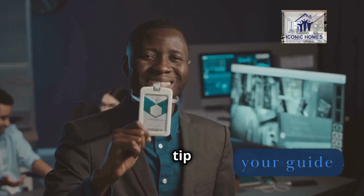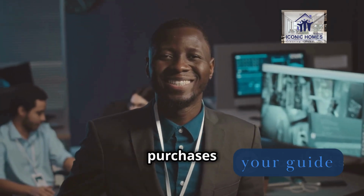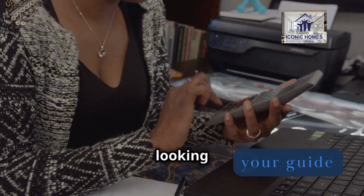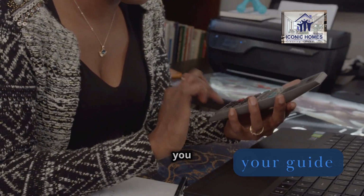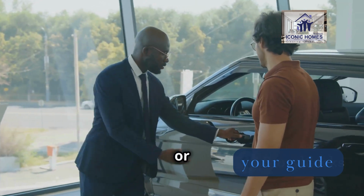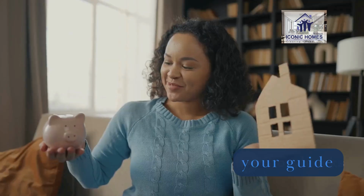And here's a pro tip. Avoid making any big purchases or taking on any new debt during this time. Lenders are going to be looking at your debt-to-income ratio, and you want that to be as low as possible. So hold off on buying that new car or maxing out your credit cards.